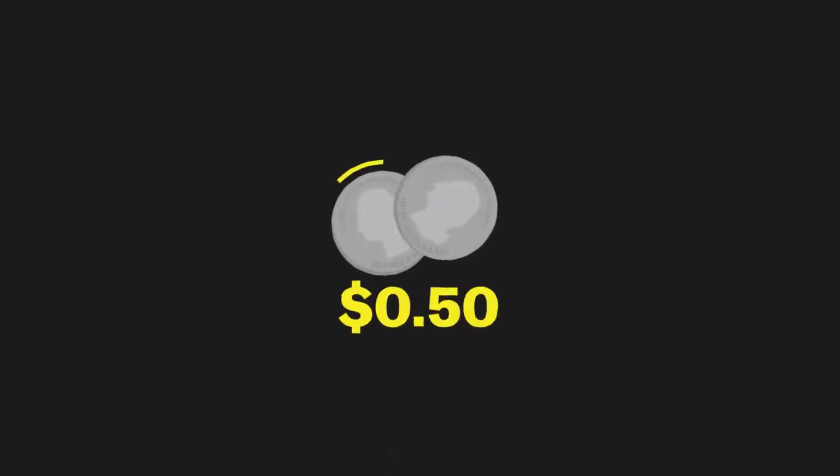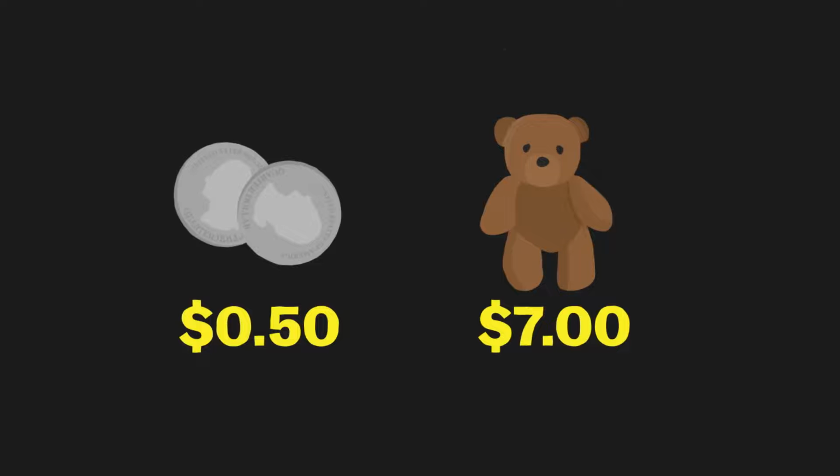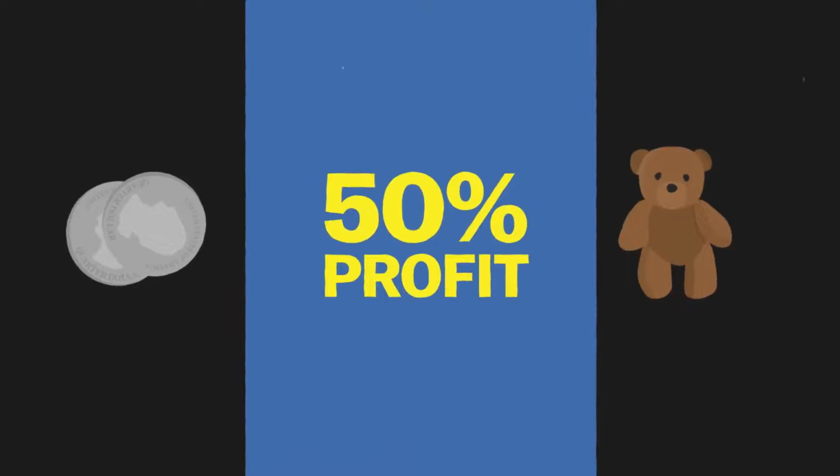Alright, so if it costs 50 cents to play the game, and the prize inside costs $7, to make a profit of 50%, full power will be sent to the claw only about once every 21 games or so. That sucks. They also randomize that winning game within a range so that players can't predict exactly when it'll happen.